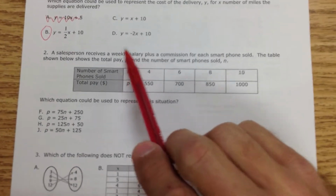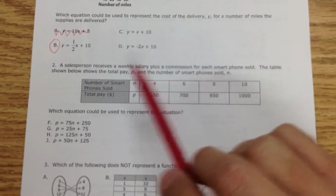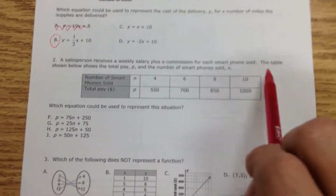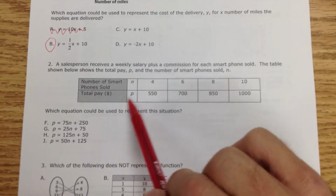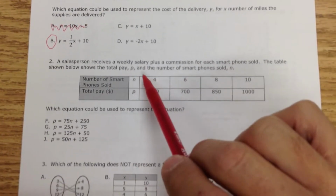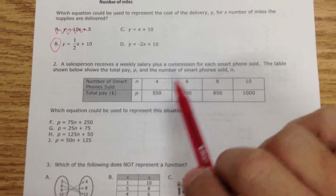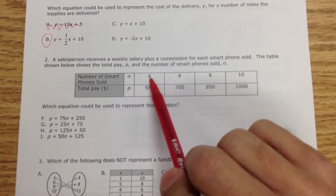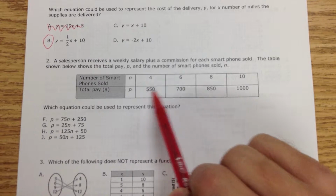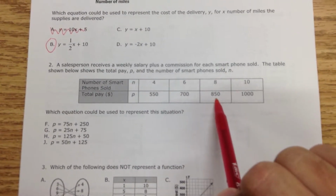Number 2, a salesperson receives a weekly salary plus a commission for each smartphone sold. We've talked about questions very similar to this in class. The table shown below shows the total pay, which is the letter P, okay, and that's in the equation over here, and the number of smartphones sold. Okay, so based on how many phones they sell shows their salary. So if they sell 4 phones, they make $550. If they sell 6 phones, they make $700. If they sell 8 phones, they make $850.